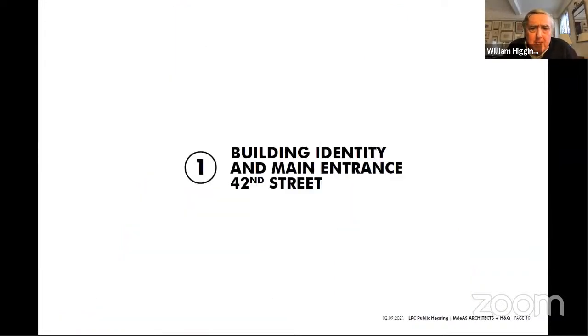Next. So first of all, the building identity and main entrance proposals for 42nd Street.